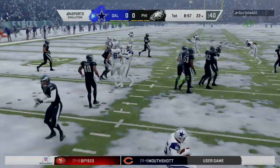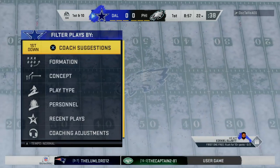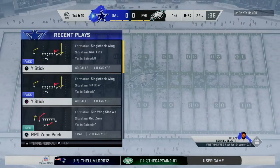And he's up past the 20 to the 22-yard line. The Cowboys take over first and 10 at their own 22-yard line.